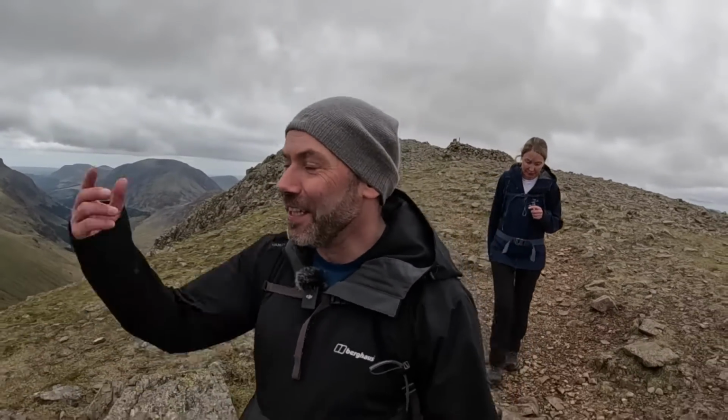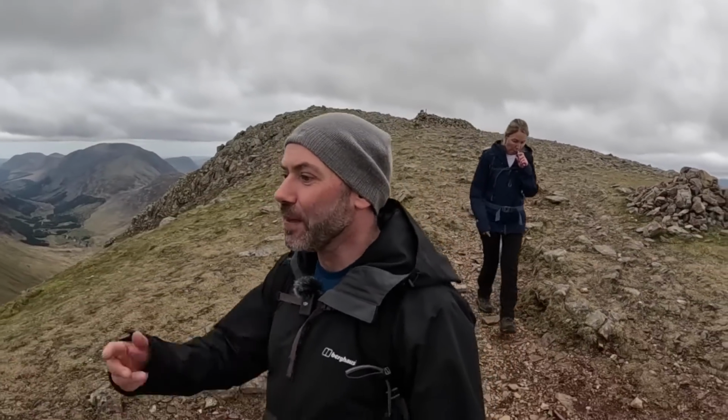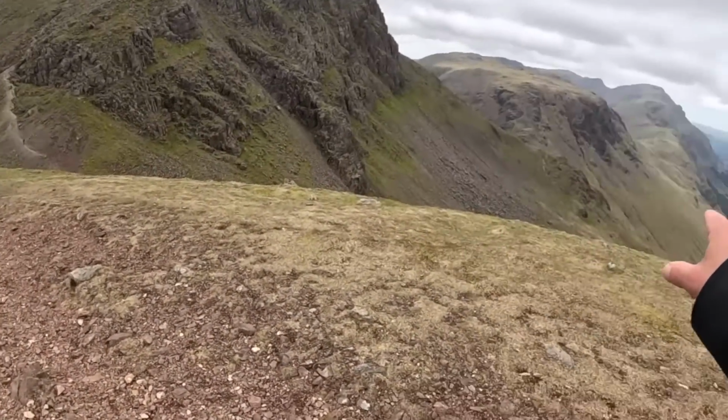From there we're going to descend about probably 30 metres into Windy Gap, as it's called, and then we're going to head up. So Windy Gap's just a sort of place name. I bet it is pretty windy because it's between these two valleys here, so I guess the wind is going to whip between those two.